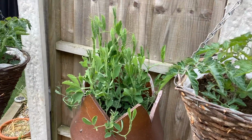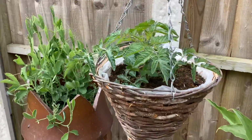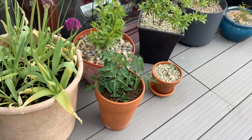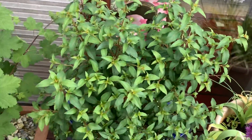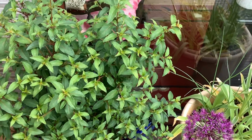The tomatoes, I'm trying them this year. Baskets. Sweet peas. And another tomato. We're doing a little experiment again. I've got 2 tomatoes in baskets, and then over here I have one in a pot. So we'll see how they do. Alliums, oh, don't you just love them? A fuchsia, it's very new, so it has got a few little buds on it, but possibly isn't going to do a great deal this year.